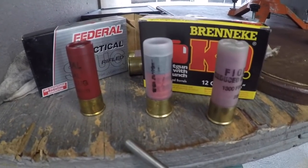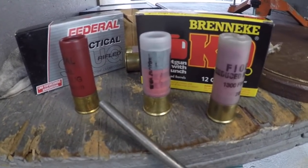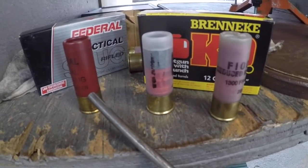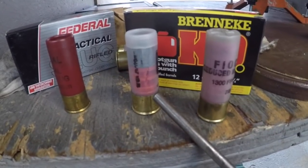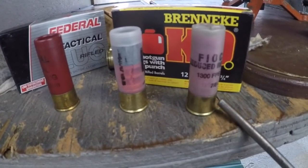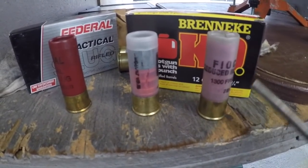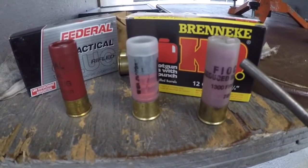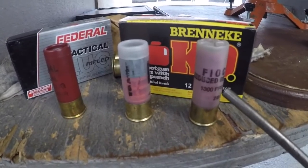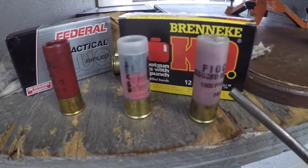We're going to do a shotgun ammo test. What we have here is Federal Tactical Slugs, Brenneke KO Slugs, and then our previous best reload using 20.7 grains of Promo powder, the Lyman 525 Slug in the Federal 12S3 wads.